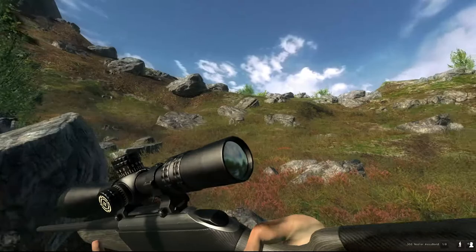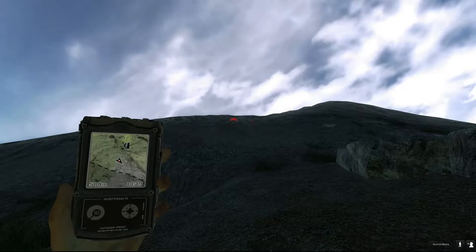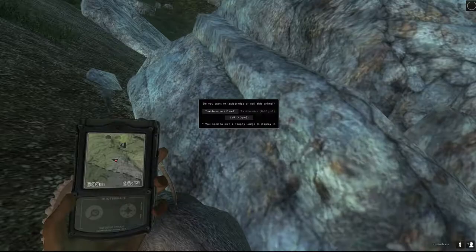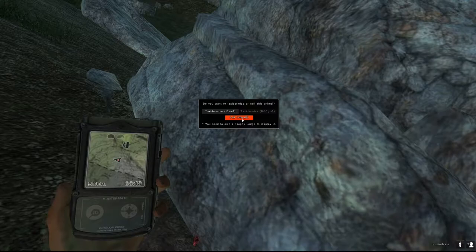Basically, because I marked where we shot him, which was all the way up there. So basically kind of the point of where we saw him. But we got ourselves a left lung and shoulder blade hit here. And a 177. So definitely, definitely our smallest one of the video. But hey, it's still a male. It's still an ibex, and you can't always get 240 plus scoring ones, right?